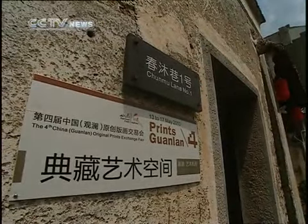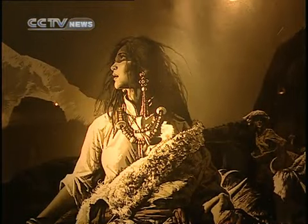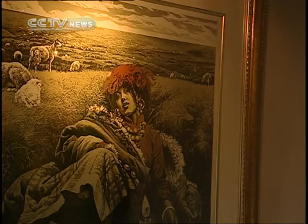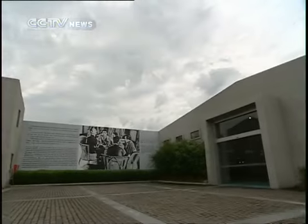The first China Guanlan International Print Biennial was held here in 2007, and more than 1,000 artists from 57 nations submitted almost 2,000 works of art.